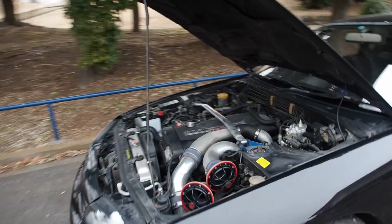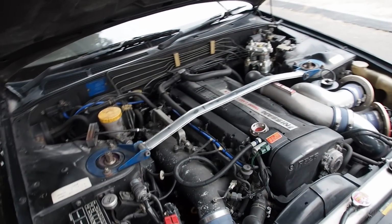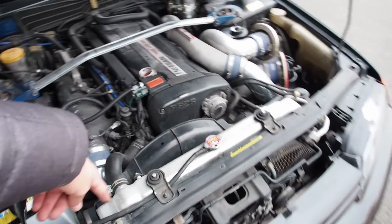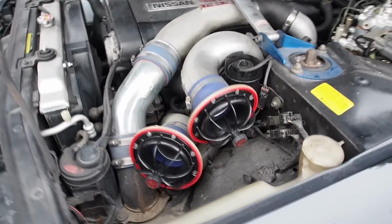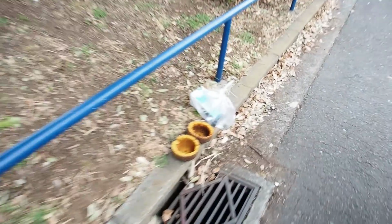So, RB26 twin turbo engine, and this is the standard engine that comes in the car with a couple of really cool little additions. We have the aftermarket aluminum radiator there, aftermarket HKS piping that goes for the air filters, which aren't there. A little bit strange on that. They did come inside the car. Here they are. So we can put those back on if the buyer wants. It's going to be up to him.